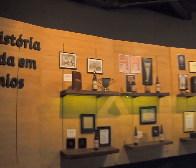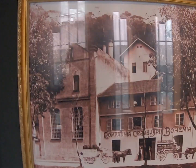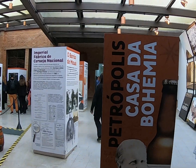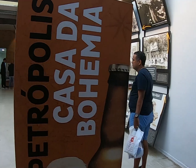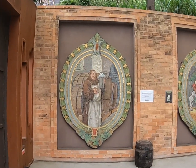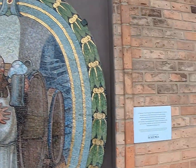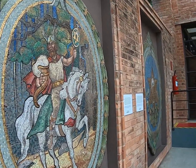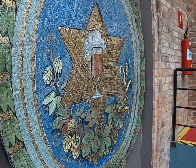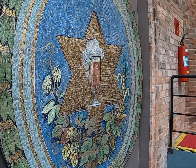So beer culture, here we are. All the gold medals they've won for making their beer. The old beer factory here. The old bottles. Very cool. Mosaics. And there's the Star of David again. So Jewish German immigrants, we have to thank them a lot for bringing beer to Brazil.